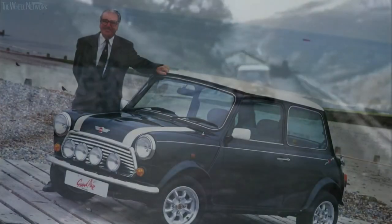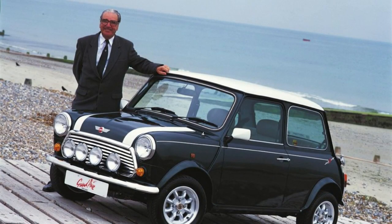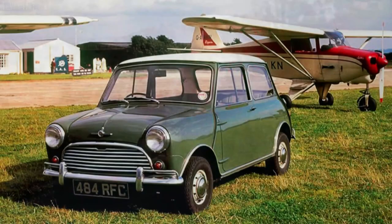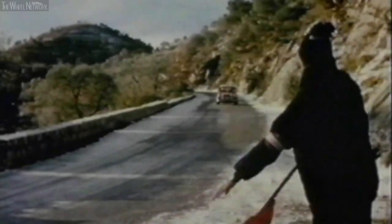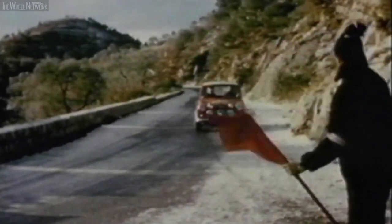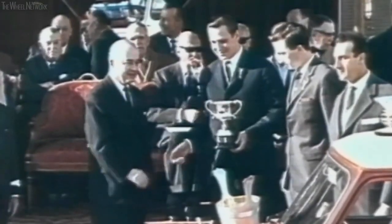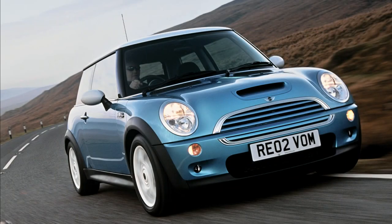That's when a chef called John Cooper came to play. It was he who knew the little car had more potential. He went all out and turned the car into what we now call the Mini Cooper S Mark 1. With the influence of John, the Mini dominated the Monte Carlo Rally year after year, and after decades, when BMW bought Mini, they unveiled the new Mini to everyone with the R50 and R53 generation.